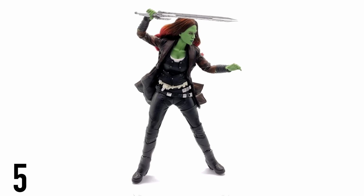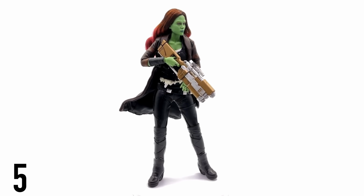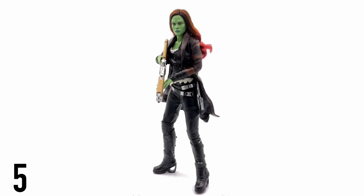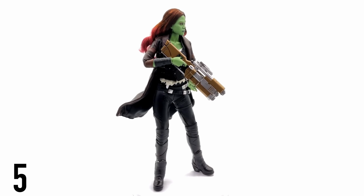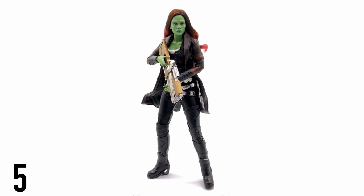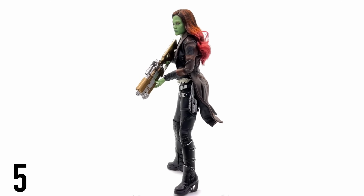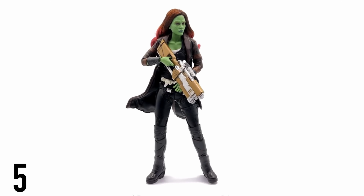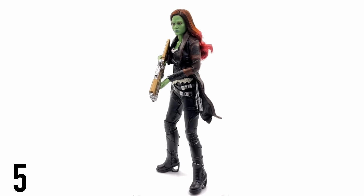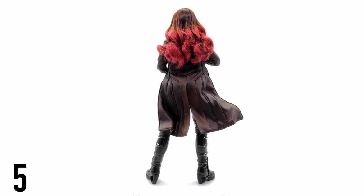Taking the number 5 spot, and for those of you who have already seen my top 5 countdown for 2020, spoiler alert, you know who is in the top 5, but we have Gamora from her Guardians of the Galaxy Volume 2 appearance, and technically from her appearance in Avengers Infinity War as well, so she's another multi-purpose character. Also, they made a bunch of improvements since the last version of Gamora. They also did a marvelous job with the head sculpt, paint applications, and the interchangeable outfits. Honestly, this might just be one of the best Gamora collectibles in pretty much any scale.